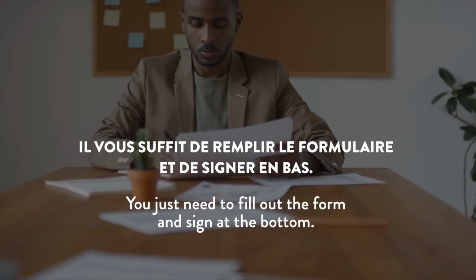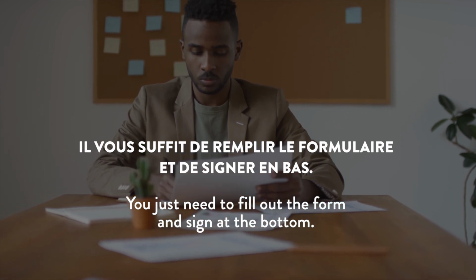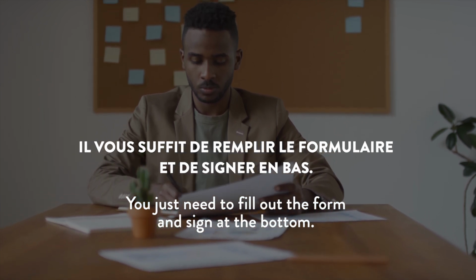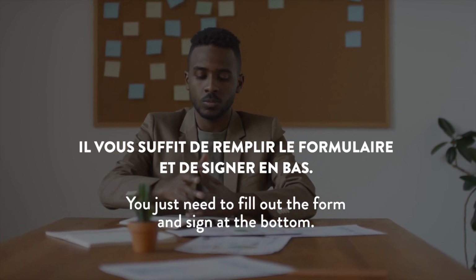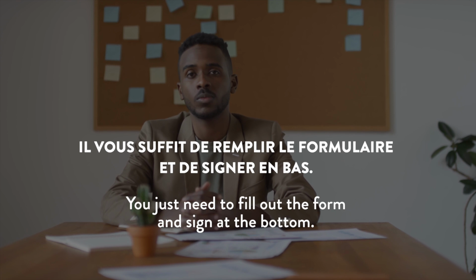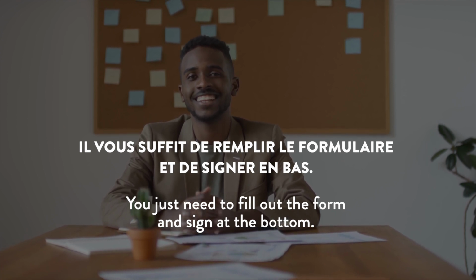Il vous suffit de remplir le formulaire et de signer en bas. You just need to fill out the form and sign at the bottom. And it's de signer because it's an abbreviation of il vous suffit de signer. No need to repeat that first bit.